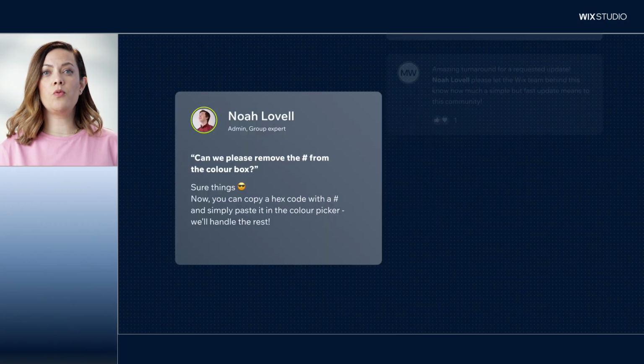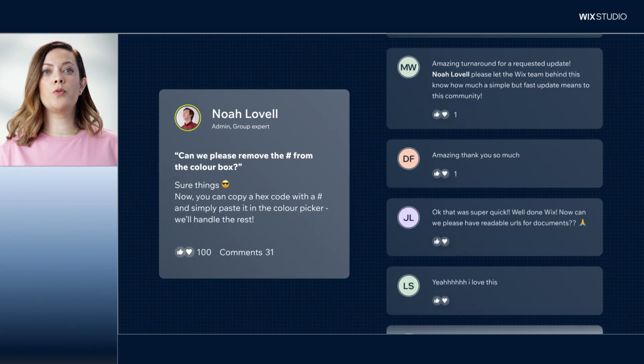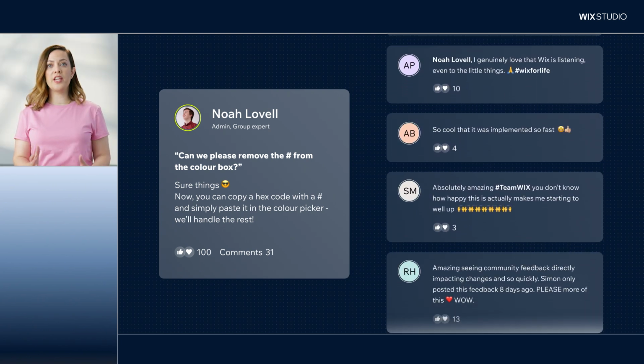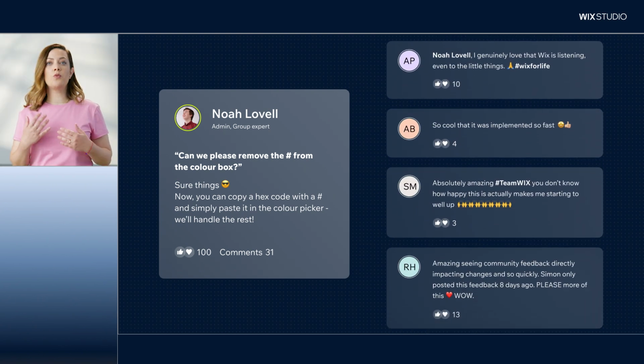Now, as Biggie mentioned, the platform would not be the same without your feedback. Incorporating it into Studio is one of the many ways we make the platform the best it can be. For example, a couple of weeks ago, we saw a request to remove the hashtag from our color box. We understood how big this was for your day-to-day productivity, so we jumped right on it.